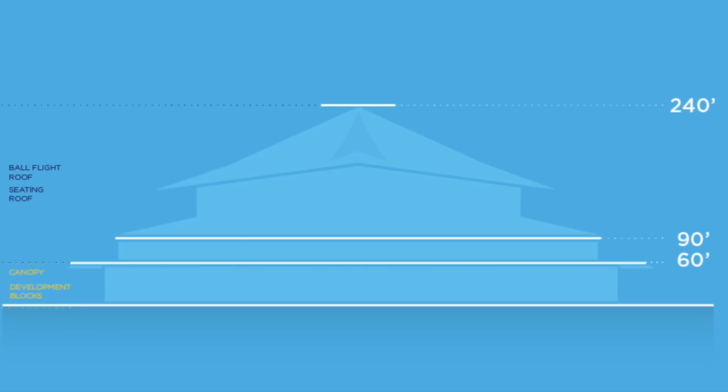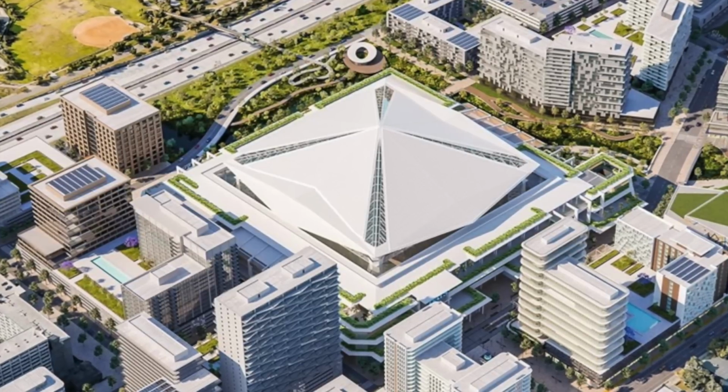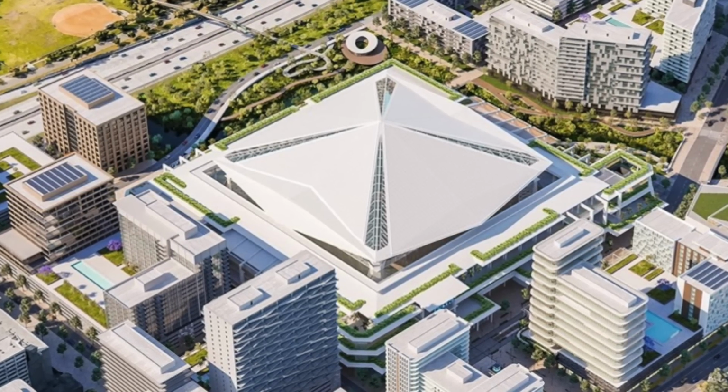I will say it is on the cheaper side when you look at the comparison to what MLB stadiums are going to be costing nowadays, especially considering this is a dome stadium. If it was just an outdoor stadium, it would probably only be $1 billion, which actually would be very cheap for an MLB stadium. So this is the update on this stadium.